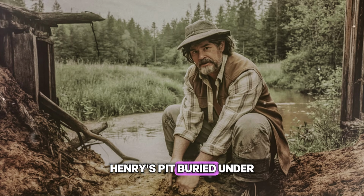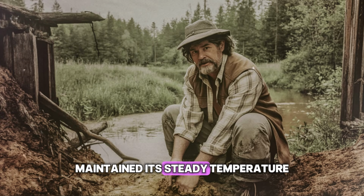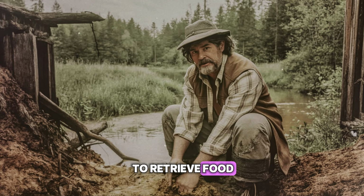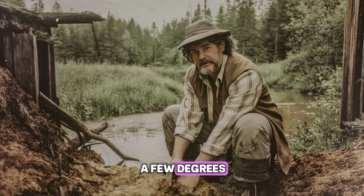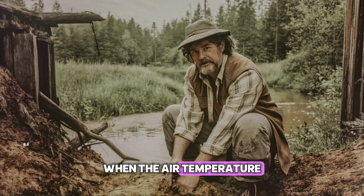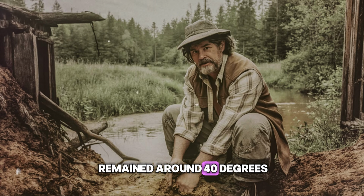Henry's pit, buried under snow and insulated by frozen earth, maintained its steady temperature. He descended into the pit every few days to retrieve food. The ladder was sometimes slippery with frost, but the pit interior remained remarkably stable. The temperature 7 feet underground never fluctuated more than a few degrees, regardless of surface conditions. When the air temperature outside was 15 below zero, the pit remained around 40 degrees.